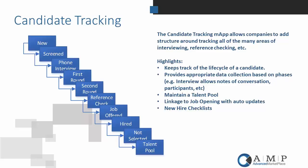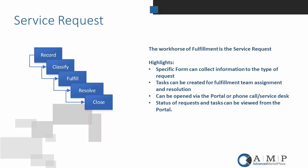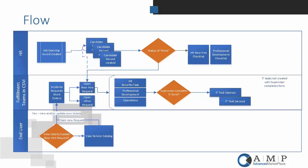In the demo today, we're going to be launching from a candidate who has an offer for a specific job and launching it into the HR service request side. What's unique about the flow that you're going to see today, and this is a big conversation that we have with customers, is: where does a new hire request originate?